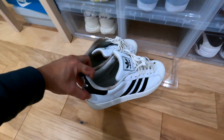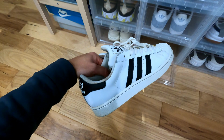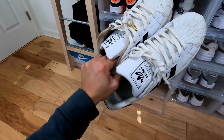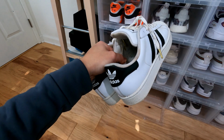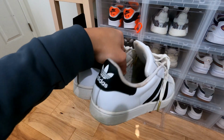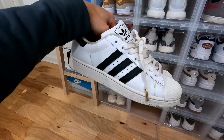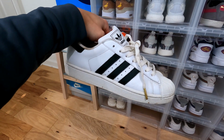And down at the bottom are a pair of really beat Adidas Shell Toe Superstars. These are also due for a restoration. They're pretty gross inside, but a very classic sneaker that I think will never go out of style.